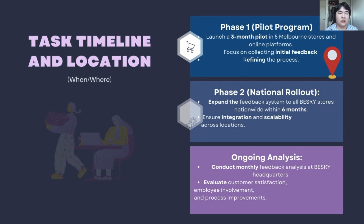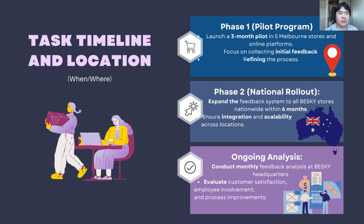Let's discuss how and when we'll implement this system. In phase 1, we'll start with a pilot program. It will last for 3 months and take place in 5 Melbourne stores and on our online platform. The goal is to test the system, collect feedback, and make improvements.